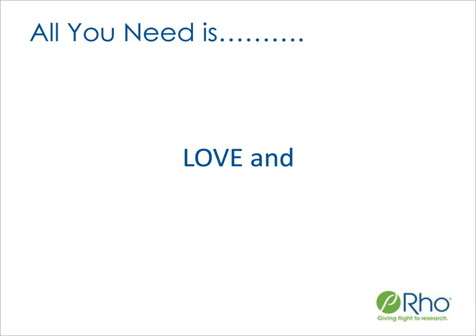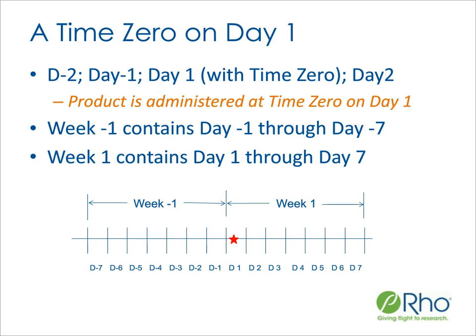So all you need is love and a time 0 on day 1. That works. Everything fits. There is a week -1. There is a week +1. Which week, I ask you, is day 0 in? Is it in week -1? Is it in week 1? Oh, it's in week 1. So you're telling me that day 7 is in week 2. That just is so counterintuitive that it bothers everybody who reads your protocol.